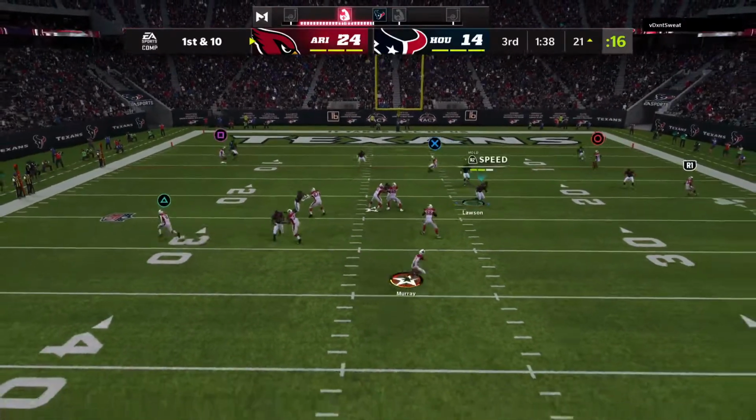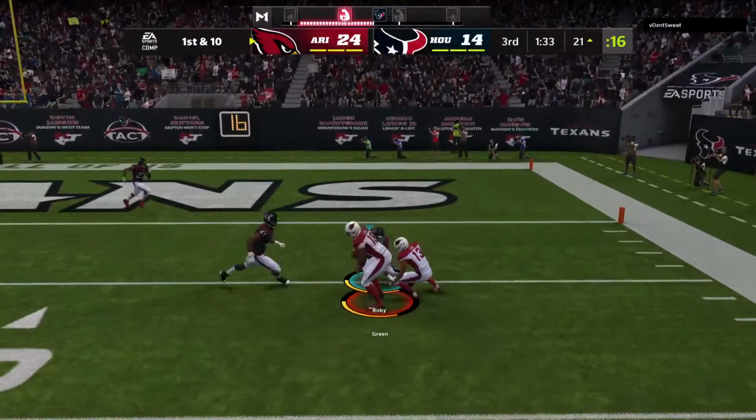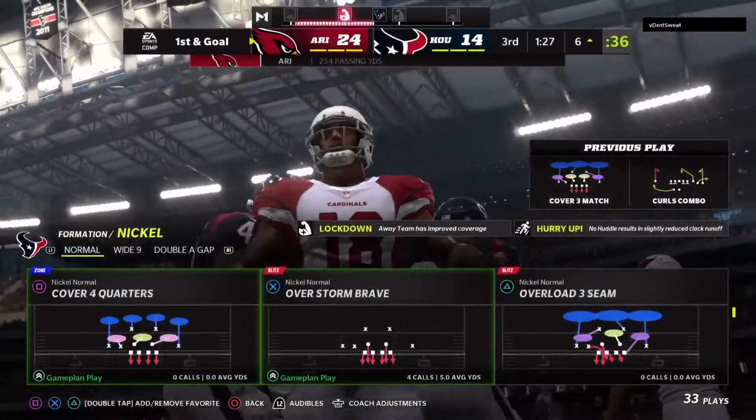Out of the gun, here's Murray. They'll roll him out right. This will be caught inside the 10. And they work this near the 5. He'll be stopped at the 6. 15 more there, and they're on a roll.